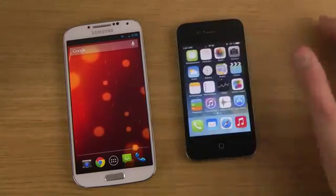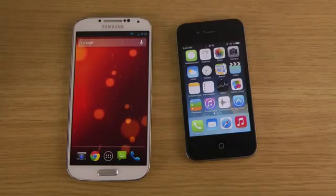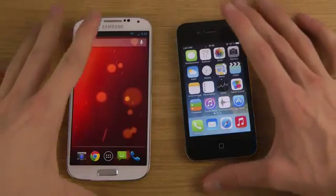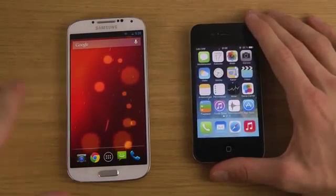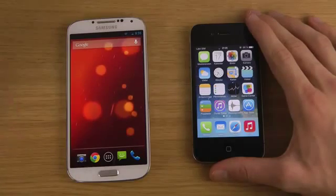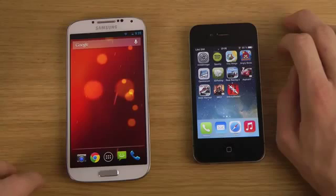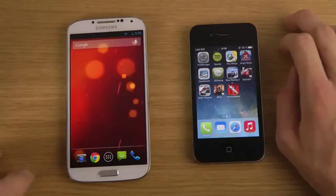Of course, they're doing that so the phone doesn't get so slow that you can't even use it. It's already starting to get a little bit slow here, and that's kind of what we should expect from a phone that is starting to get old. 2010, that's a long time ago, but it still performs pretty good here, especially in gaming, and I can maybe do a gaming test here comparing it against the Galaxy S4.